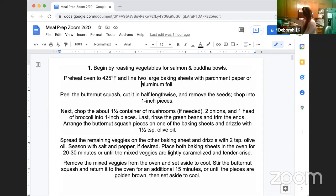Also get the pre-washed, pre-prepped green beans. And so I'm finding I don't even really need to take the tops off. They're almost just like pre-made for myself. Make it super simple.